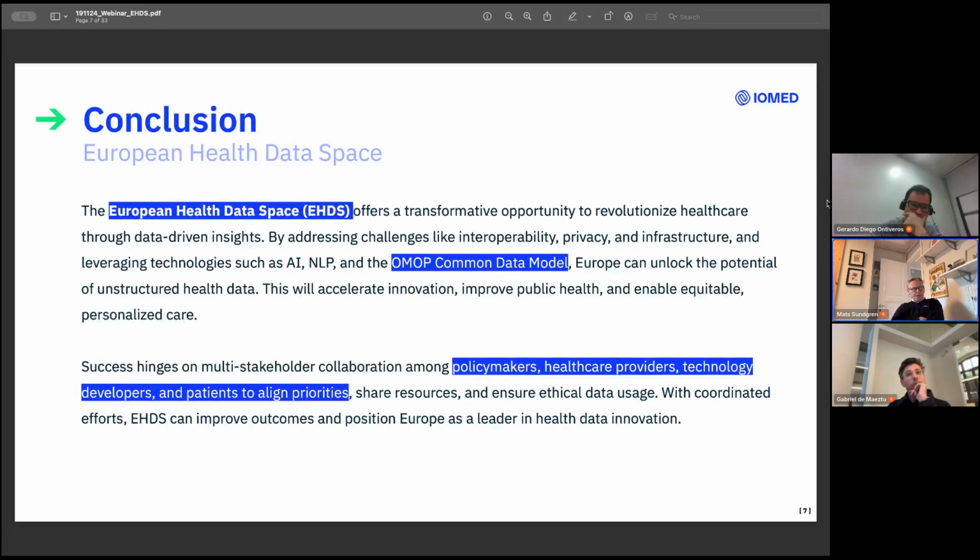So to conclude, the European health data space is a fantastic initiative, because it can offer a transformative opportunity. It's easy to say, but I think it's appropriate to say it can definitely transform healthcare, making healthcare really data-driven. And the potential is fantastic. But the challenges like interoperability, privacy and infrastructure, and leveraging technologies like AI and NLP and standardization models are very, very important. This could accelerate the innovation, improve public health, and enable equitable personal care.